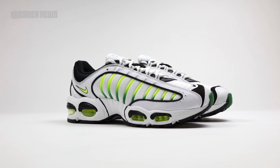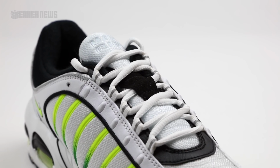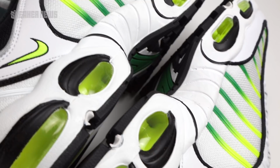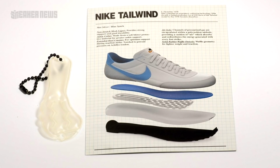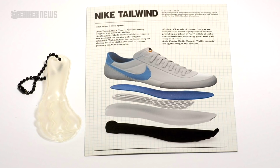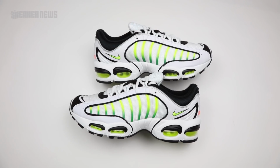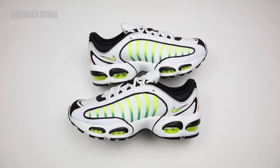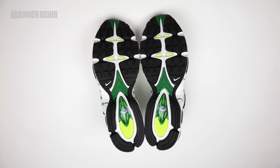Now, Tailwinds, Air Maxes at least, don't really get as much love as the Air Max legacy shoes do, like the 95s and the 97s, but the Tailwind running series is actually very, very important to Nike. It was actually the first shoe to feature Nike Air, whereas the Air Max 1 was the first shoe to feature visible Air. But the Air Max Tailwind series started in 1992, and there are several installations after that, and this will be the fourth model in 1999.